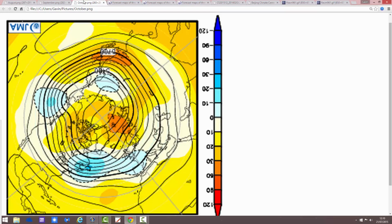And then for October, we get quite a significant change going on. The above average heights going up towards central and northern parts of Scandinavia, so hints perhaps of a little bit of northern blocking even up there. And this trough of low pressure becomes much deeper in the Atlantic and starts to move in. So I think this is a definitive breakdown in October to a much more unsettled pattern, and particularly, potentially, for the south actually.